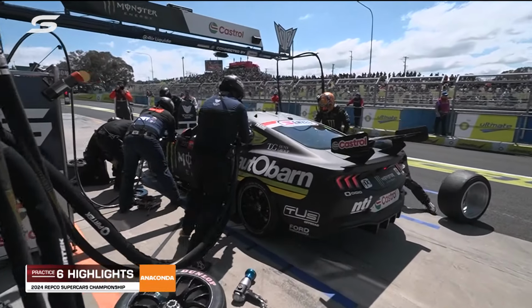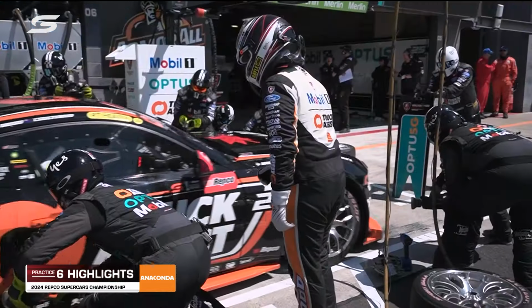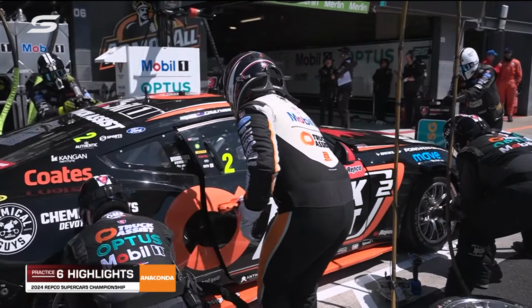Yesterday it was all about cars going off at the top of the hill. It's much calmer when they go off down here at the bottom where there's some gravel traps and a little bit of room for error.